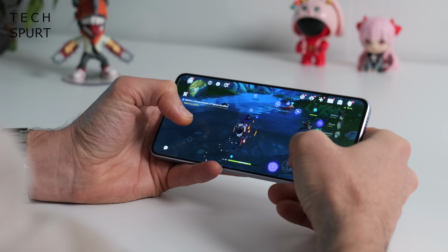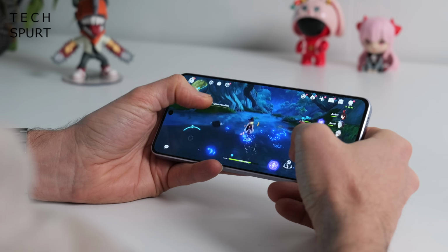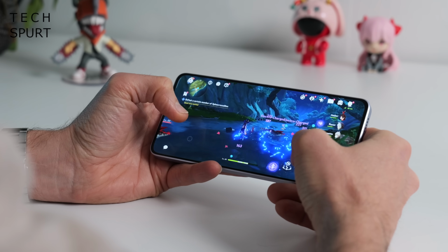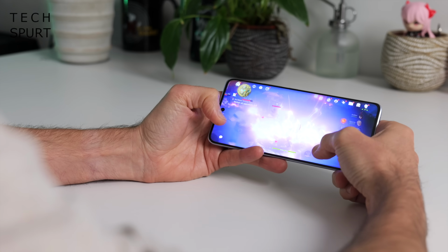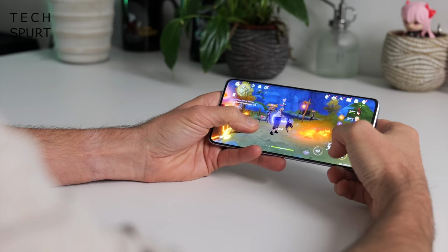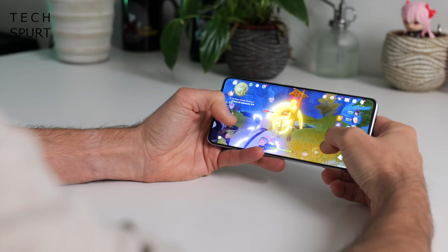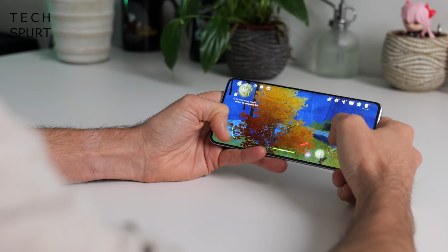If you do boost them up to the higher settings, you will notice quite a few stumbles and judders here and there. That frame rate ain't exactly super fluid, but on the Pro Plus I had absolutely no issues running Genshin Impact even for extended periods on that highest graphic setting. It really was a stunning bit of performance.